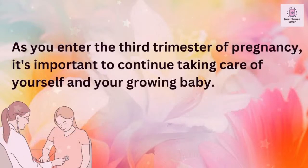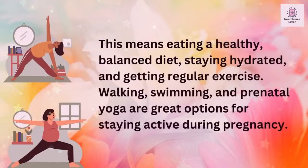As you enter the third trimester of pregnancy, it's important to continue taking care of yourself and your growing baby. This means eating a healthy, balanced diet, staying hydrated, and getting regular exercise. Walking, swimming, and prenatal yoga are great options for staying active during pregnancy.